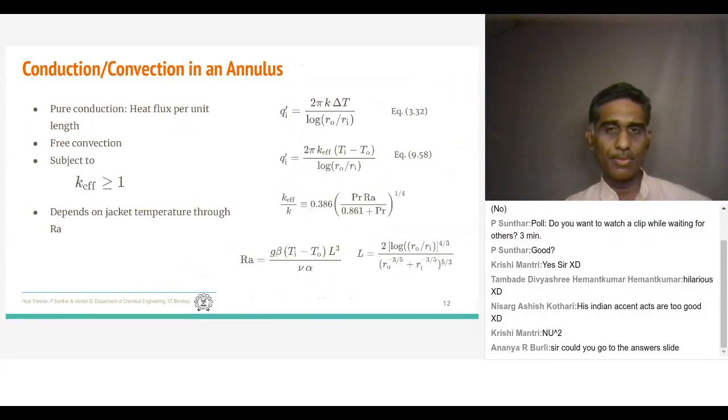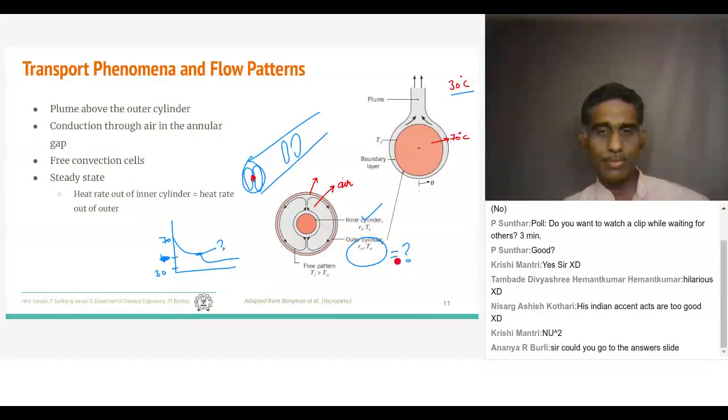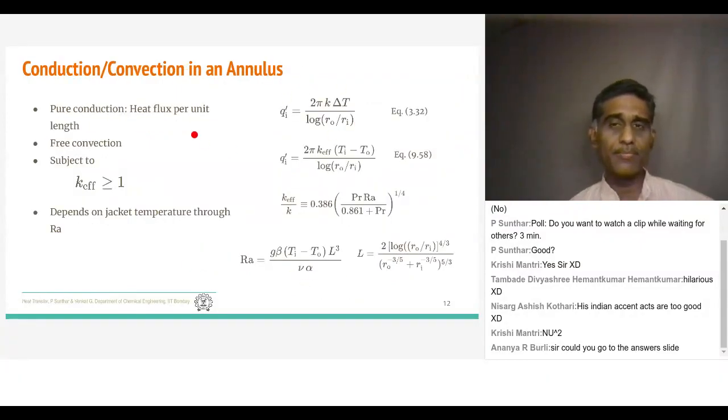Firstly, suppose we assume that there is no free convection. So this can be taken as still air, right? If it is still air, then you will have the thermal conductivity of air. Just as we did in the conduction chapter, 1D conduction, the temperature drop will be given by this. It is not simply K times delta T, but K divided by log of R naught by Ri. R naught is the outer radius, Ri is the inner radius.